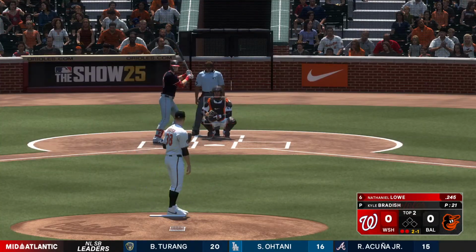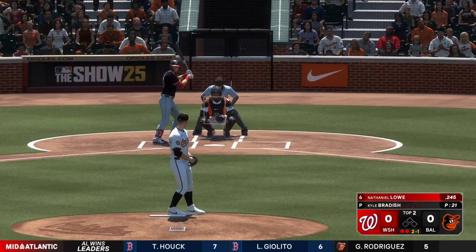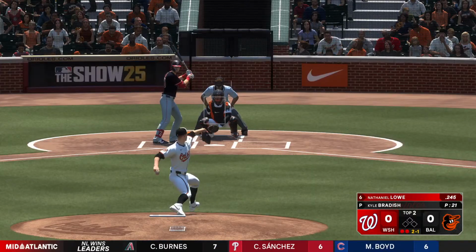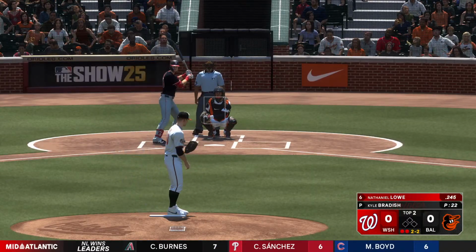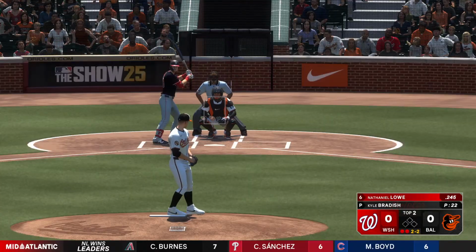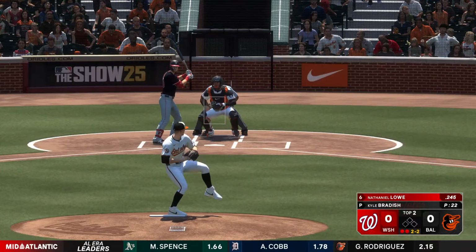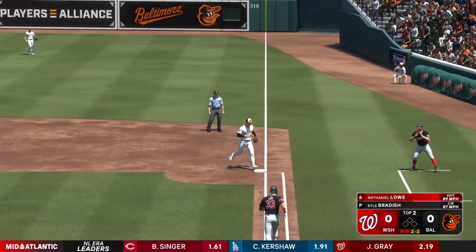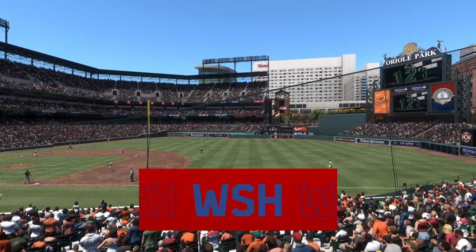Pitch misses, and it's 2-1. Next offering is fouled back. Two outs. On the ground, right side. Mountcastle takes it to the bag. Nats go down 1-2-3.